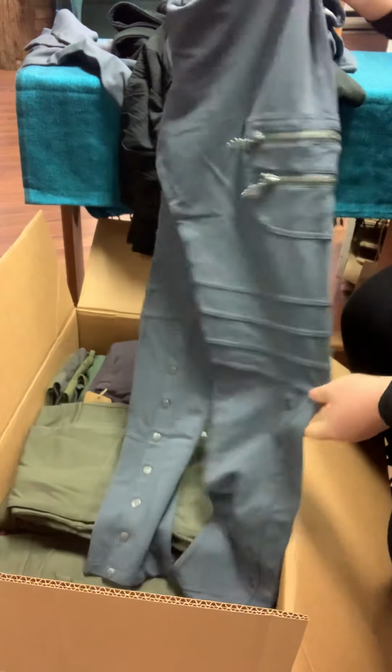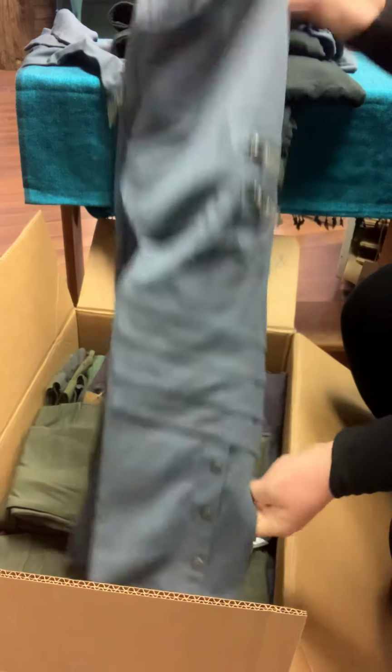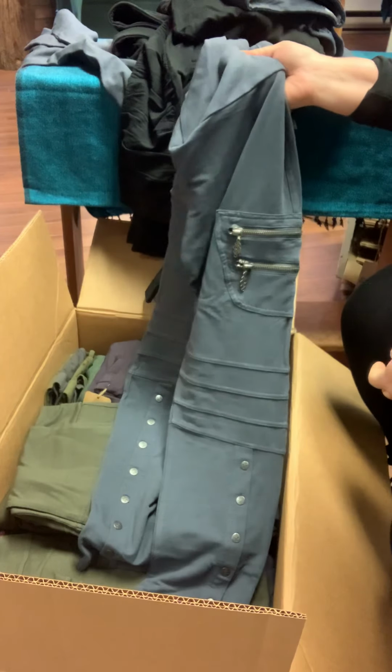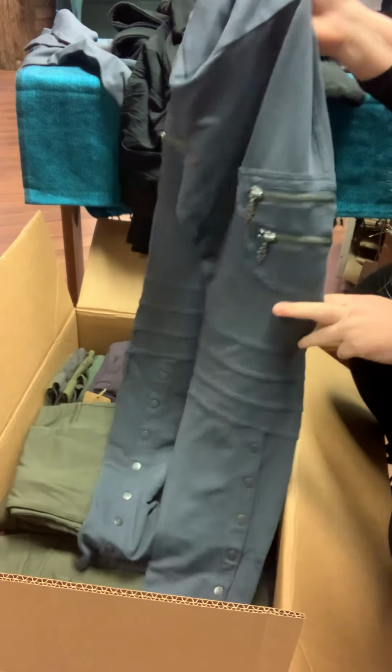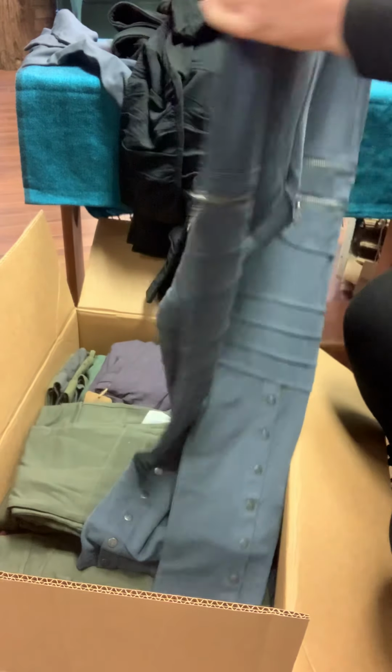This is the Axiom again, but this is in what they call an India blue. So it's a little bit gentler than a black and it's really cute. A little bit more like gray blue with all of this hardware, and the hardware is silver. It's really, really nice.